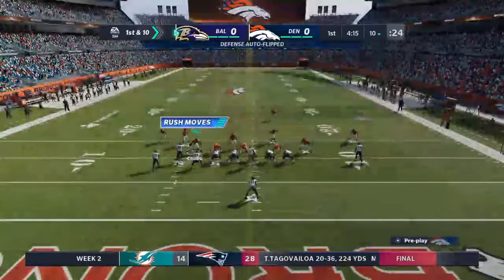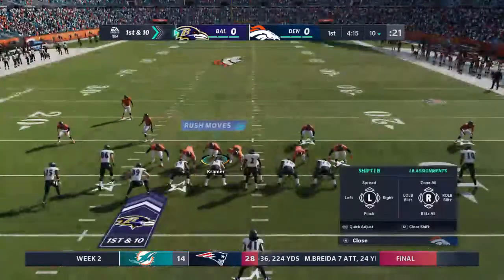Early on in the game, first quarter. Let's see how this defense does on this drive.